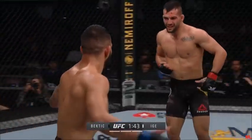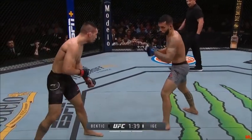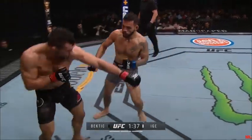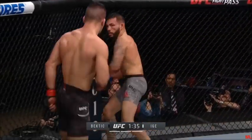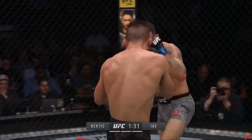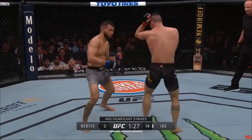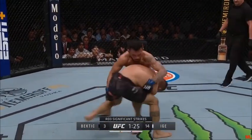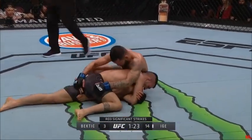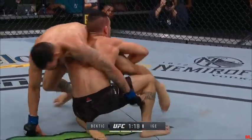Ige pressing forward, unable to connect there. 1, 2. They're talking to each other here. Oh! Ige with a big punch and a kick to the body. So an urgent third round thus far for Dan Ige. Now another challenging position to be in if you're Bektić.